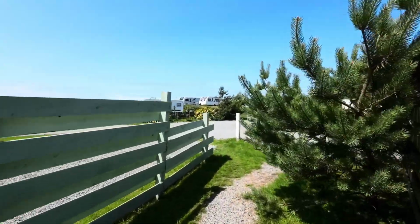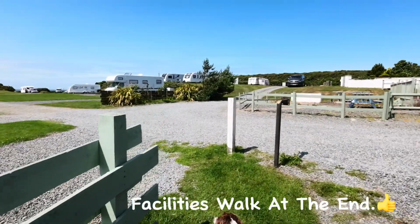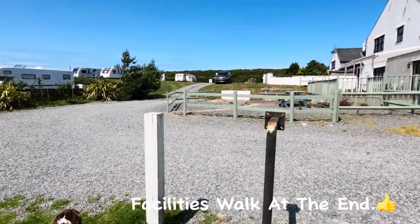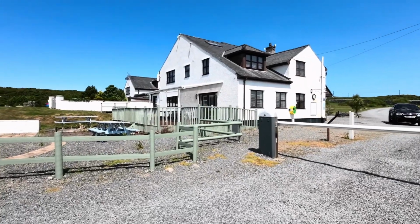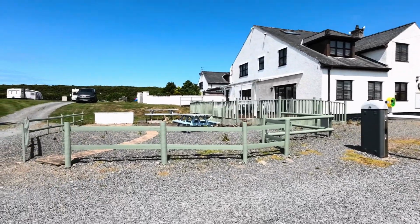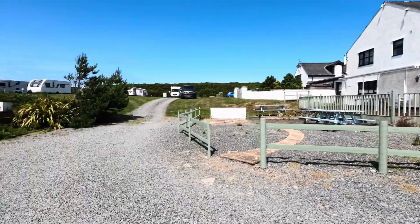Right, we'll have a quick look in the gents once the lady has finished cleaning. As you can see, there is a farm house there. There's some outside tables to sit at if you want to bring your lunch and sit outside.